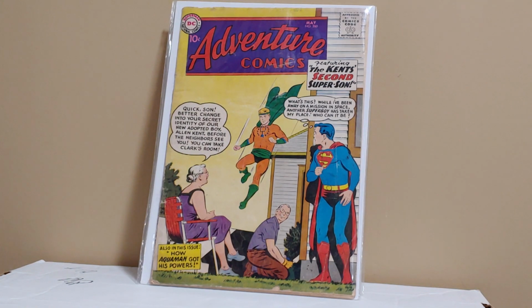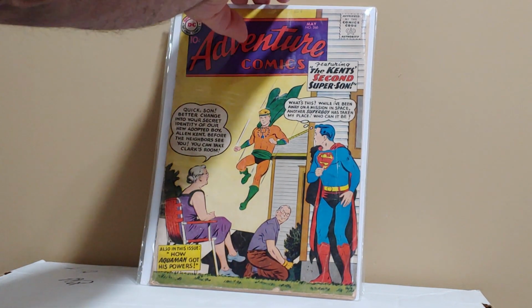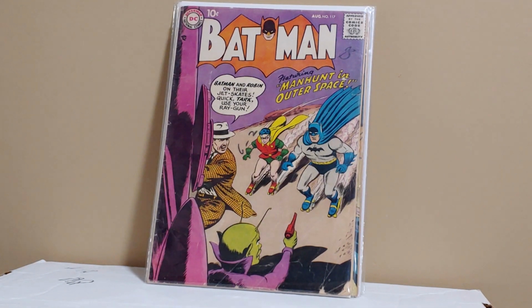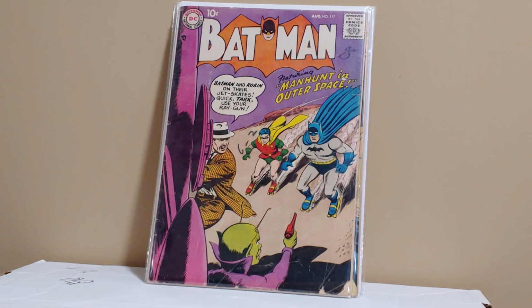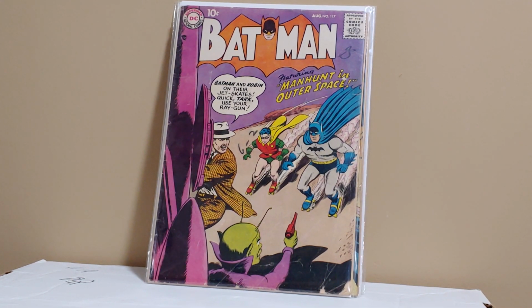Next is Adventure Comics 260. This is the origin of Aquaman. I've been wanting this one for a while. Some Batmans. Got lucky with Batmans. It's tough for me to find Batmans now, so when I can get them at a reasonable price, I will definitely take them.